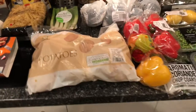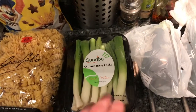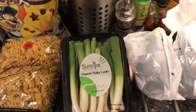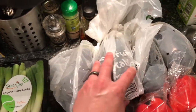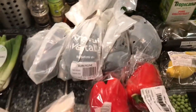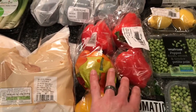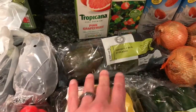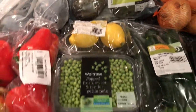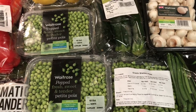And then onto the veg and some fruit. We've got a big bag of potatoes, some baby leeks that are all ridiculously clean and plastic wrapped, and some ridiculously over packaged aubergines, 4 of those. They always are for some reason. Peppers, so we've got 3 coloured peppers and 2 red peppers there. More avocados, lemons. I've got a few packs of peas, 2 packs of petit pois and some fresh shelled garden peas.